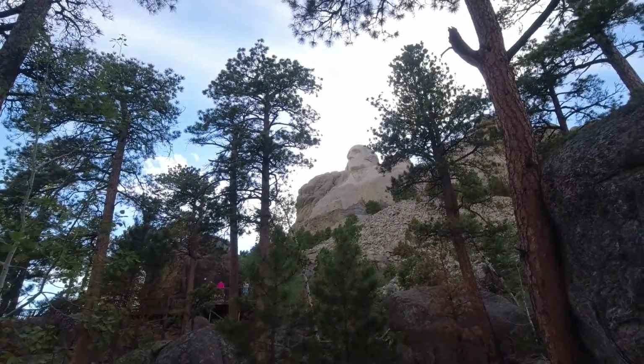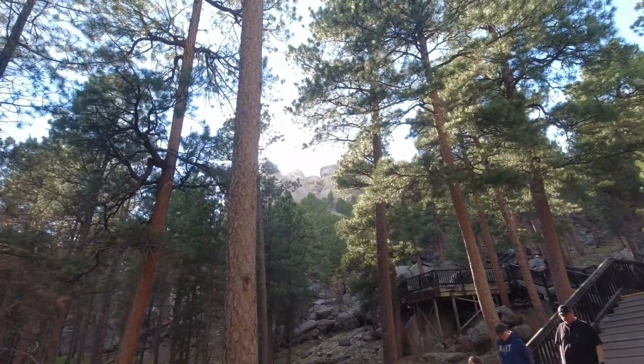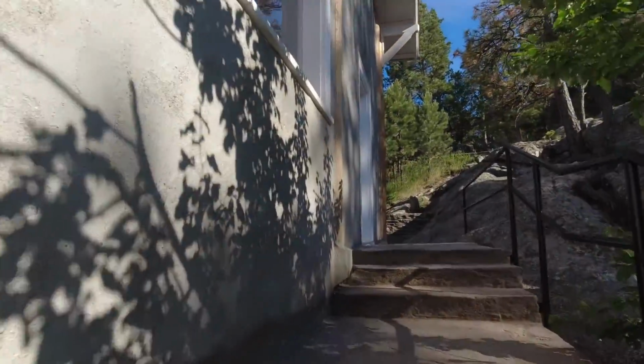I'm gonna get a profile pic of that from the side here. I've come to realize there's a hell of a lot of steps. Look at that shot though. That's pretty cool. Okay, we've came down all those steps. Now we gotta go back up a bunch more steps to get back where we started. Oh boy. It's okay though. Good exercise. I've been sitting on my ass for 3 days.